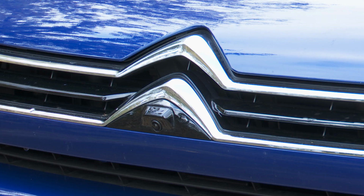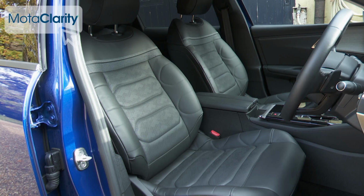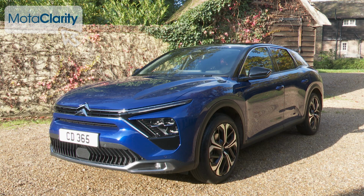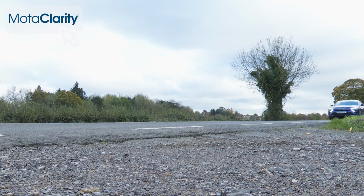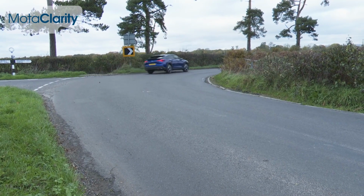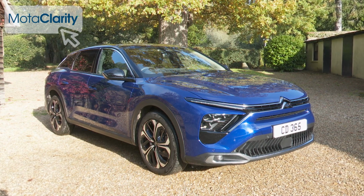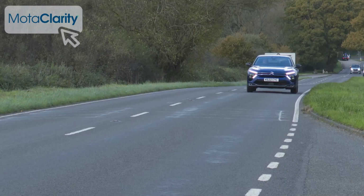If Citroen is to return to its traditionalist roots, it needs a big, plush, comfort-orientated, quirky flagship model, which potentially is exactly what we've got with this car, the unusual but rather pleasing C5X. It's an unusual confection, but the right kind of customer might rather like it.